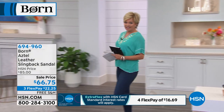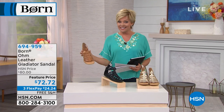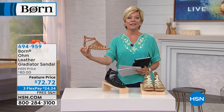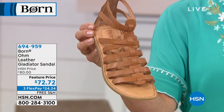All right, we've got one more style we get to share with you. Now, I loved the espadrille that we had earlier in the show, but this is a shoe I personally own, and this is the shoe, this one right here, that I got to take with me on my trip in the fall with my son. And I walked for miles and miles, and I love this look. It's that gladiator style, but done in such a sensible way.